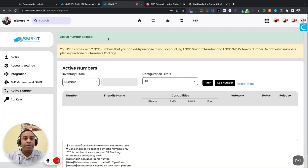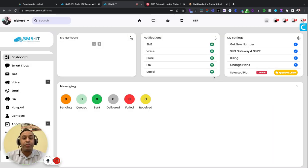So we're going to add a number here, in the SMSit dashboard. Now this is SMSit version 2, like SMSit CRM. There is an older version, SMSit decentralized and SMSit cloud.